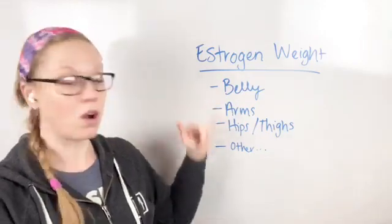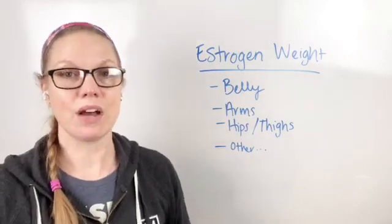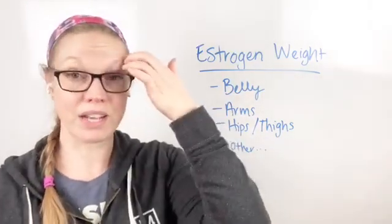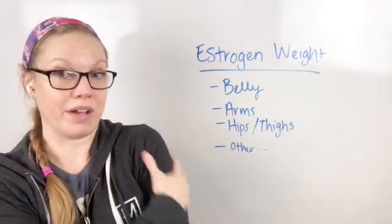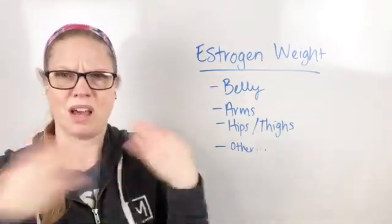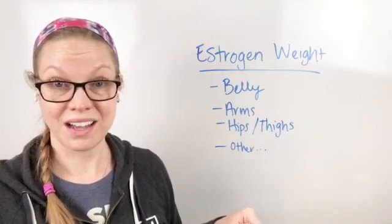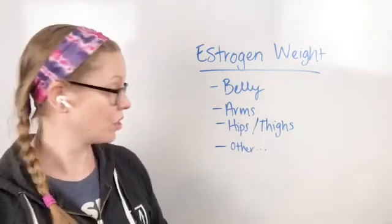So estrogen weight gain overall, when you're looking at this, belly weight, yes. Is it a certain point in the belly? It can be kind of anywhere. Is there usually a cortisol component there? Yes, absolutely. Arms, upper arm area. If you feel like everything feels big, estrogen related. Hips and thighs, again, estrogen.